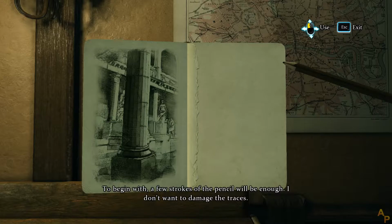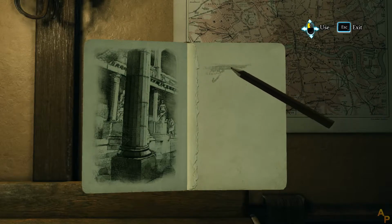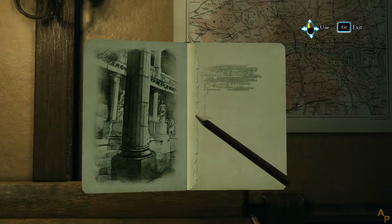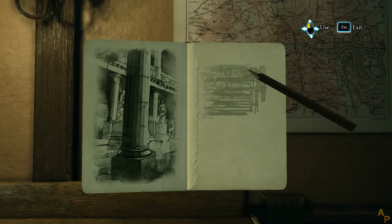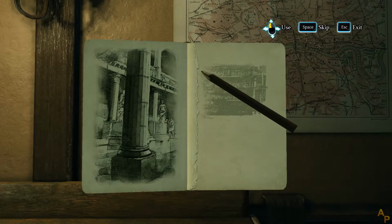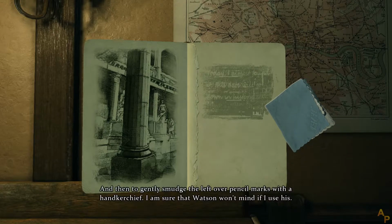To begin with, a few strokes of the pencil will be enough. I don't want to damage the traces. And then to gently smudge the leftover pencil marks with a handkerchief. I'm sure that Watson won't mind if I use his.